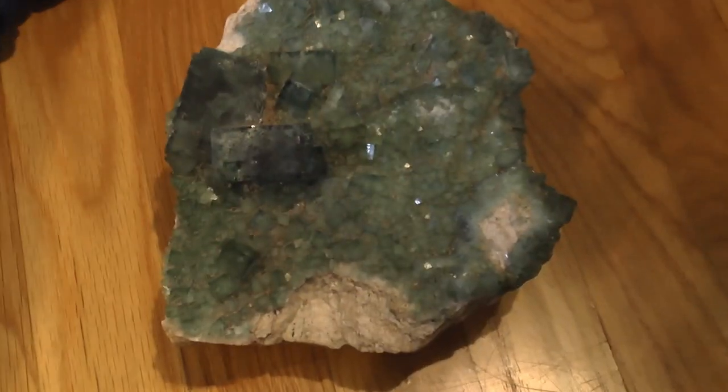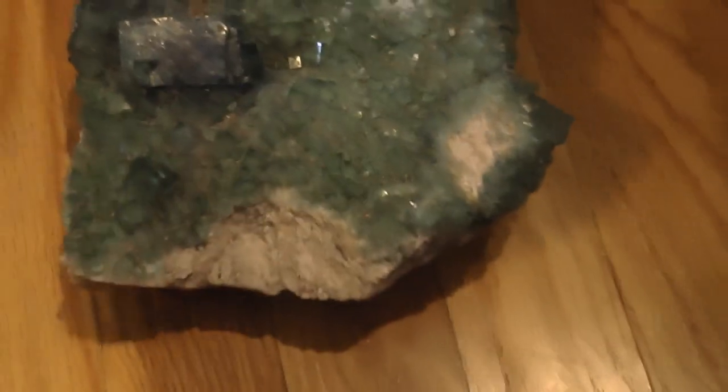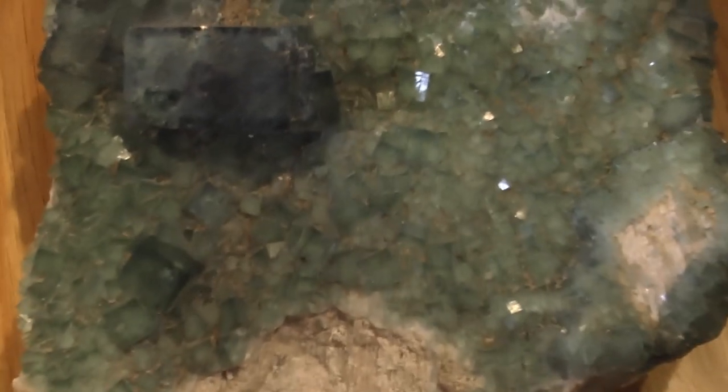And then this huge big specimen. That's a fluorite specimen. It's teal fluorite, and it's so cool. I'm gonna have to pull that one out and put it. It's just like cubic druzy. It's so freaking cool. You can see all the cubes in there. It's just fabulous. Really, really interesting.